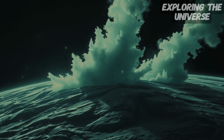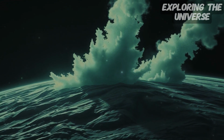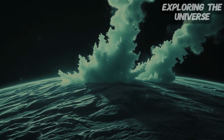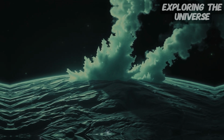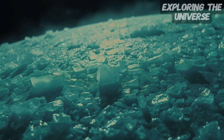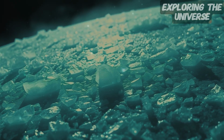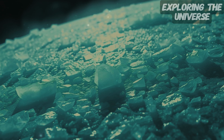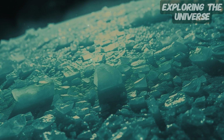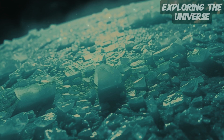The comparison becomes even more apt when we consider that, like a pearl, Enceladus's beautiful exterior holds clues to complex processes happening within. What makes this celestial pearl even more remarkable is its location within Saturn's complex system. Enceladus orbits within the E-ring, Saturn's outermost ring, and as we'll discover later, this small moon actually plays a crucial role in creating and maintaining this ring through its geological activity.